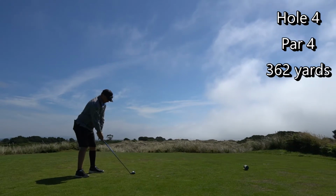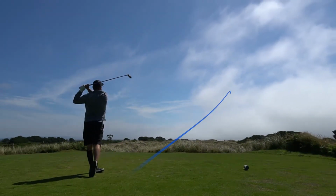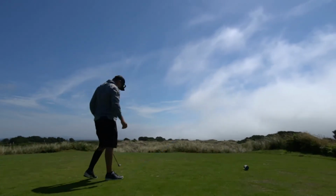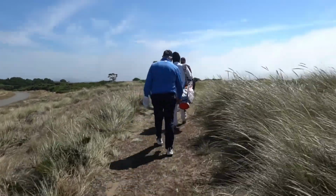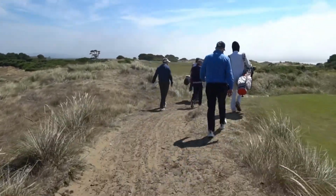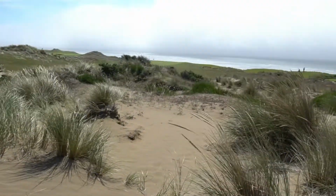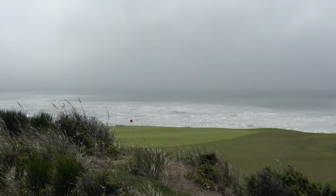Here, this hole is just deceiving to me. Really couldn't see the fairway off this tee with all the tall fescue. And I left this one out there because, again, I didn't want to hook this one with the wind and it'd have been gone. So I left it out there a little too much, and you're going to see the result here coming up on the dune there. Here's the reveal of what I got. And there's the ocean, man. Look at that. Beautiful.